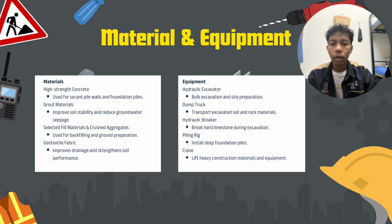The project also required various heavy equipment. Hydraulic excavators carried out bulk excavations, while dump trucks transported excavated soil and rock. Hydraulic breakers were used to break hard limestones, piling rigs installed the deep foundation piles, and cranes lifted heavy materials and equipment throughout the construction process.